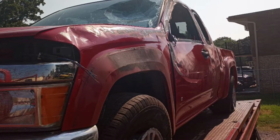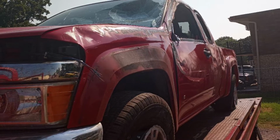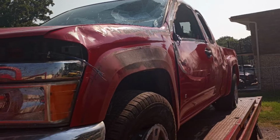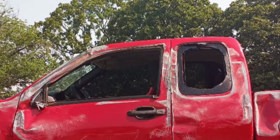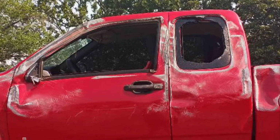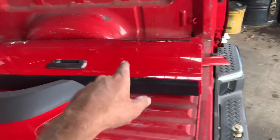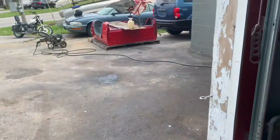So we immediately set about trying to find a solution for him. And since he had purchased our warranty program where we do repairs and add it to the end of his finance period, we simply use that to do the repairs on this truck. And this is the results. New fender, the original tailgate, and the new bed.